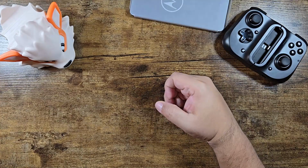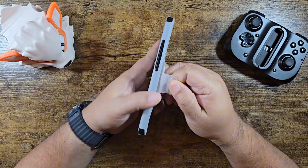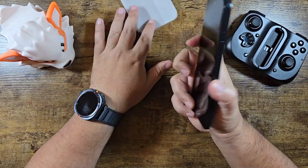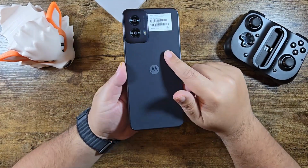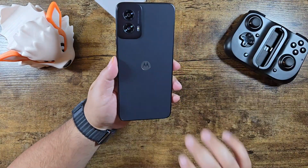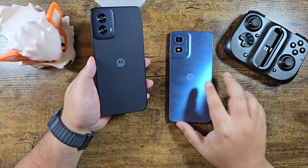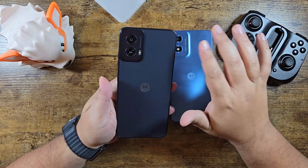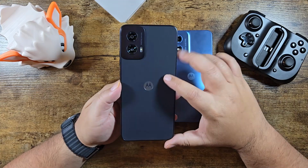So we can check out the phone now and see how it looks and feels. And I can tell you right now, just picking it up, it feels like another solid one. But this one has the vegan leather on the back. This time, we're going from the shiny plastic that you felt with the Moto G Play 2024 to a vegan leather, which is a plasticky feeling leather for the Moto G Power here.